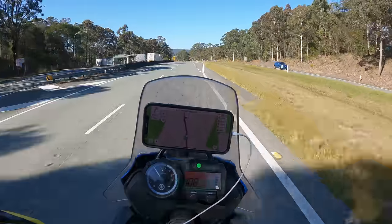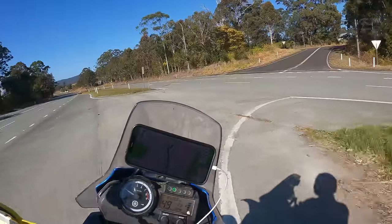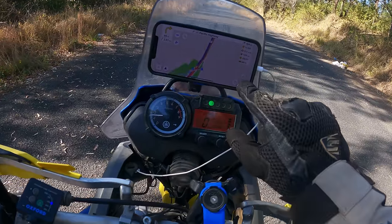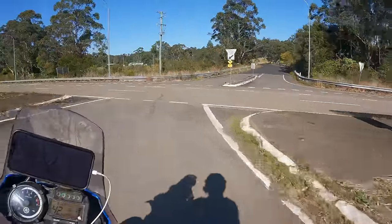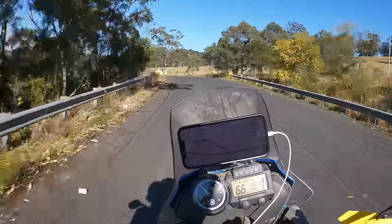Freeway again, Wootton is where we're heading. No, through road. Did I turn too early? I did. This one. That makes a bit more sense. All right, let's take us through to Bulahdelah.